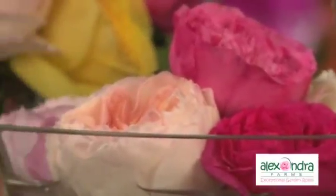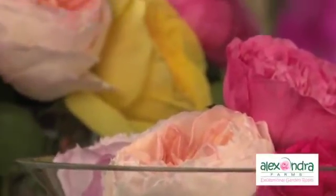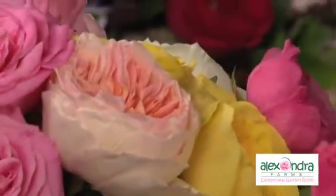These beautiful roses are award-winning cut garden roses. And it brings nostalgia and romance to your flower arrangements. People love roses that actually smell like roses. And these roses from Alexandra Farms are intoxicating.